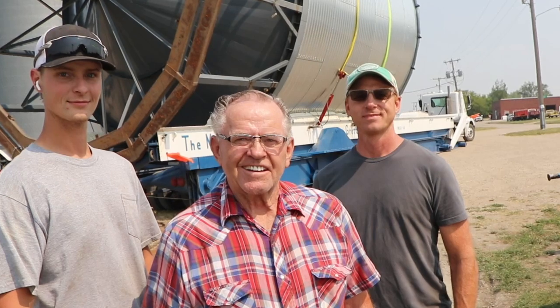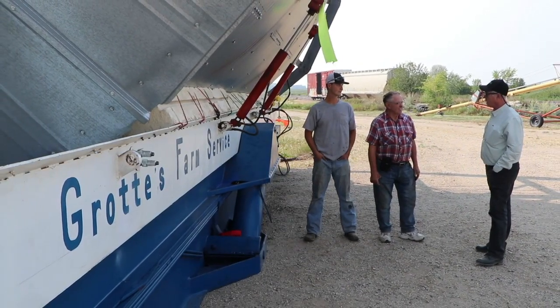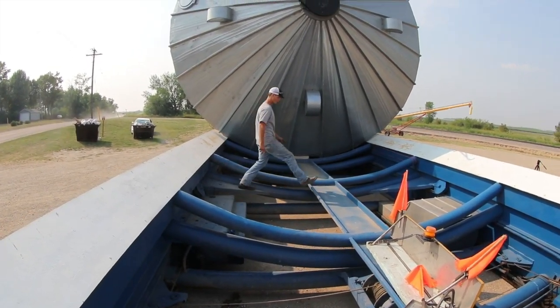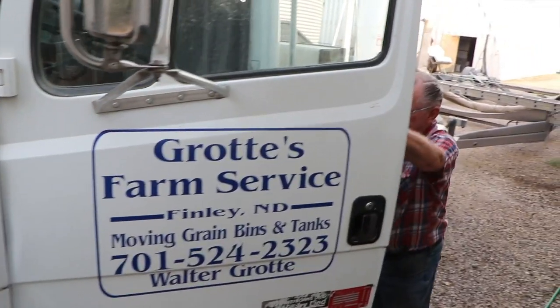Walter is 81 and keeps going. His grandson Max, 23, is joining him in the business, and he's already thinking of ways to improve the process. The Grottes just keep getting bigger ideas about bigger moves. In Findlay, North Dakota, this is Mikkel Pates for Agweek.